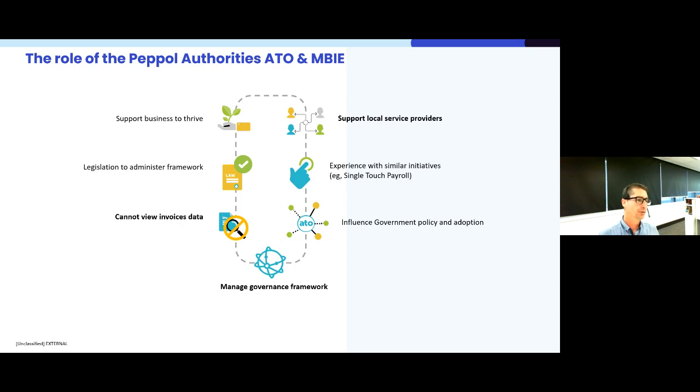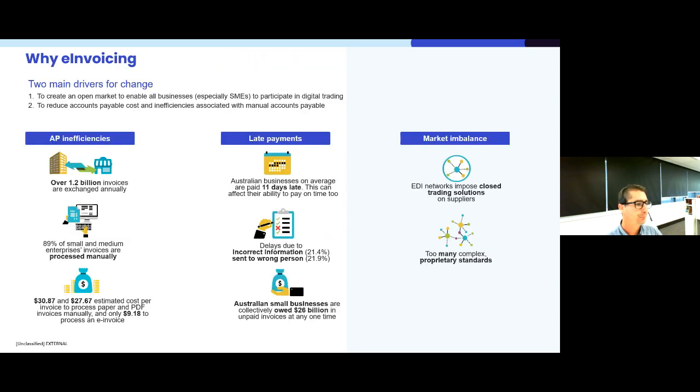All right, so we'll now go on to why e-invoicing. So a lot of this comes from that independent report completed all those years ago, and the findings from that report was that there was a number of inefficiencies through the current invoice processes. A lot of that was down to the manual processing effort of suppliers and buyers. And as a result of that manual processing effort, there was also the opportunity for incorrectly entered data or data being sent to the wrong person, which would delay the invoice processing.